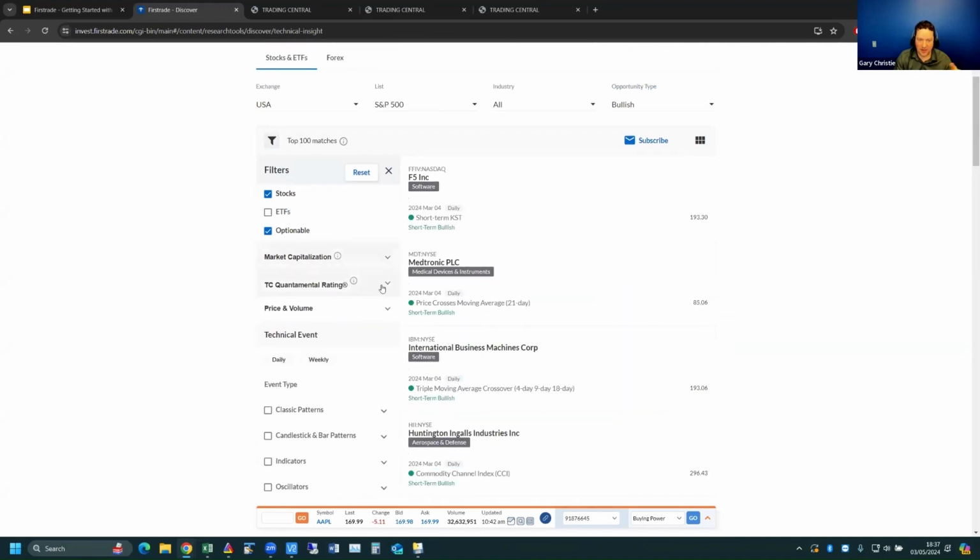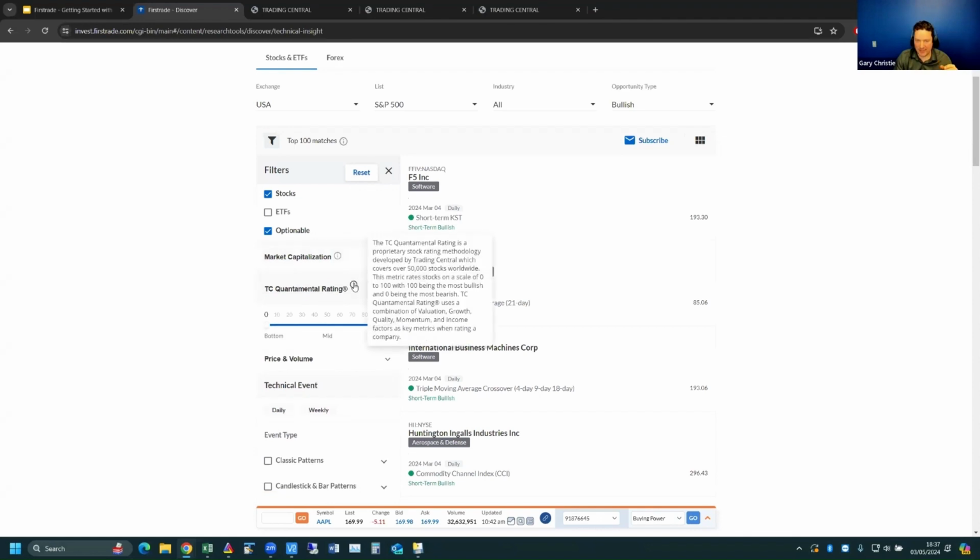And then moving on, what I was talking about before with the quantamental rating, this is our proprietary stock rating methodology, which ranks all stocks on a scale of 0 to 100, with 100 being the best of the best. We're using growth, quality, momentum, and income as specific factors. And we take the best ratios and the best factors in all those categories to come up with a score. So you don't have to dig into financials. You can get the score right away, and it's got the best fundamentals behind the scenes. I like to do this above 50 usually. 50 to 100 is usually the best of the best in terms of fundamentals and price momentum, by the way.